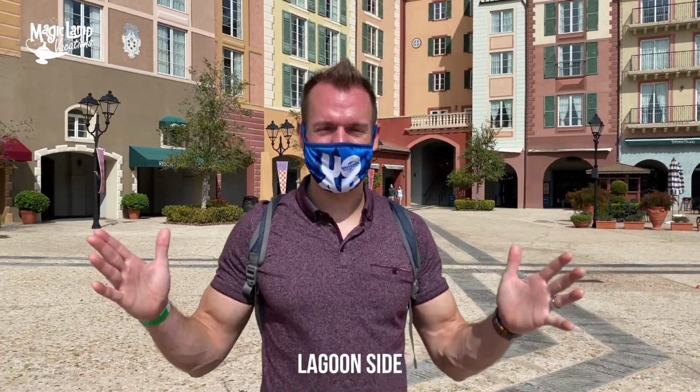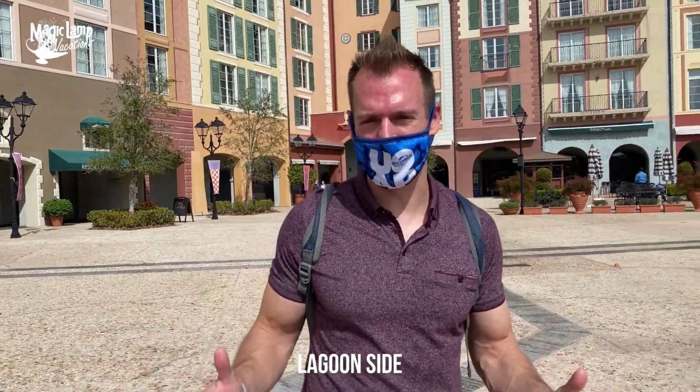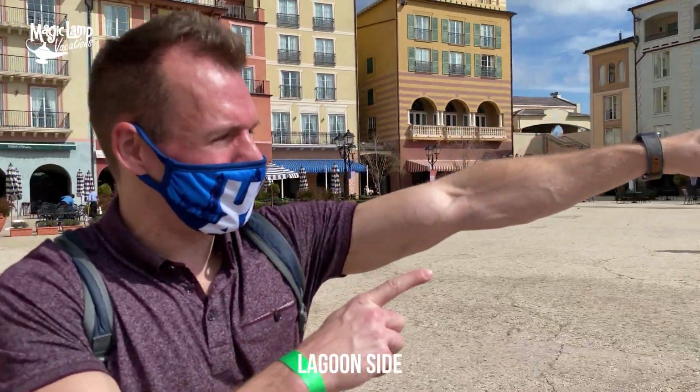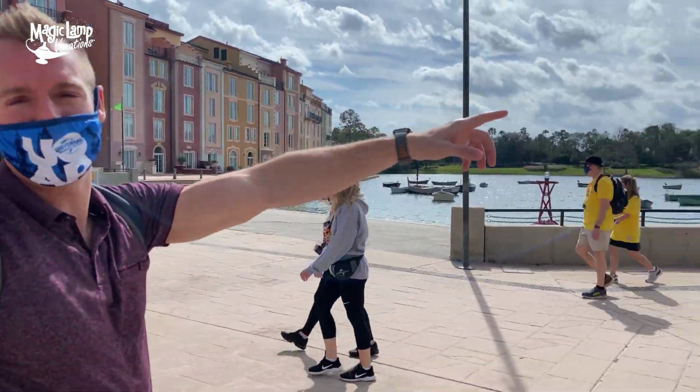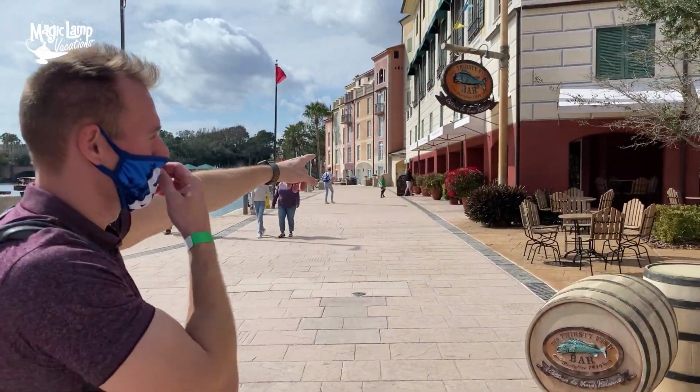All right, so right now I am right outside the backside of Loews Portofino Bay Hotel. That is the east wing over that way, the rooms on the east wing. The west wing rooms are over this way.